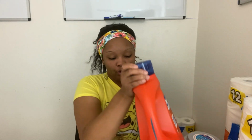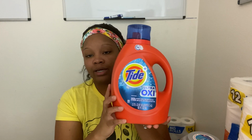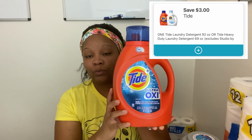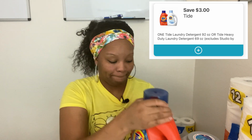And then I also purchased this 92 ounce of Tide Ultra Oxy laundry detergent. And so this is priced as well at $11.99. I used a $3 digital coupon, making this just $8.99.